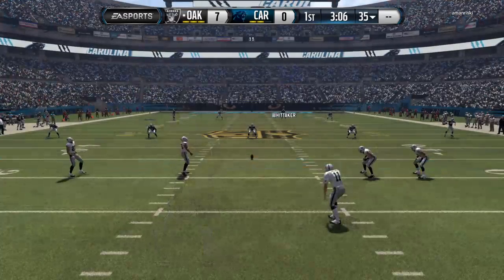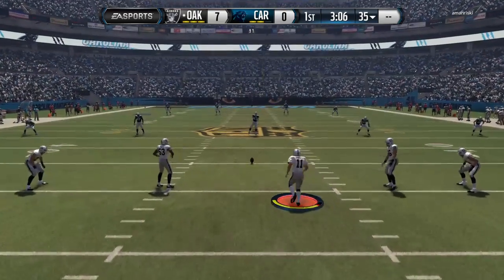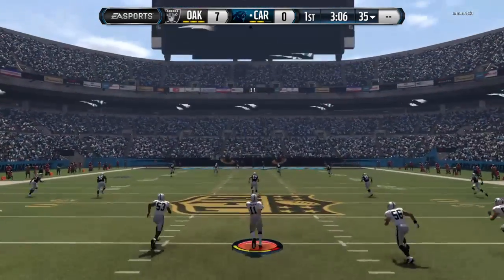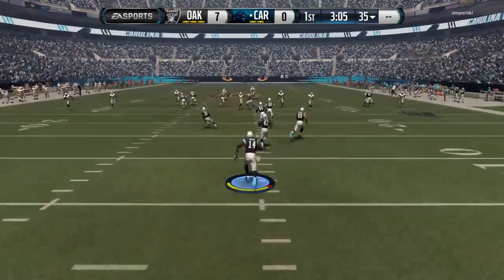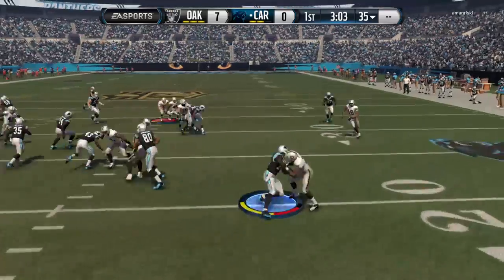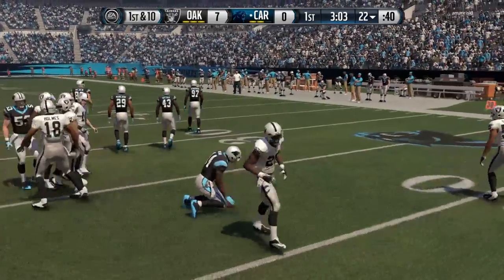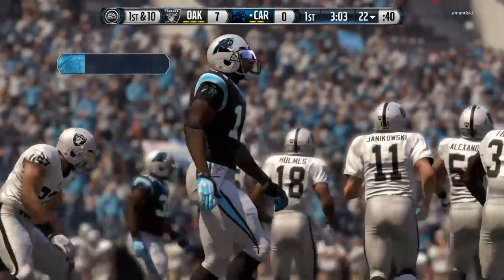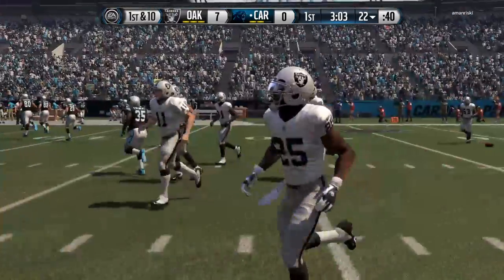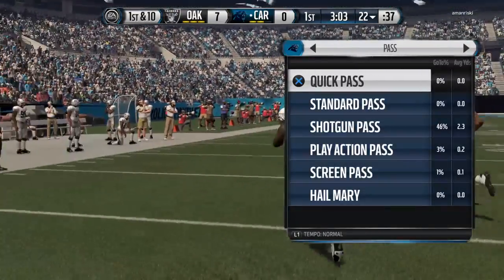The Panthers are prepared to return the kickoff. Webb's got a chance to return this one. And he's tackled just past the 20. We'll mark it at the 22-yard line. The Panthers have to still be thinking about that last possession. They were actually moving down the field. And then, of course, the untimely interception ended things.